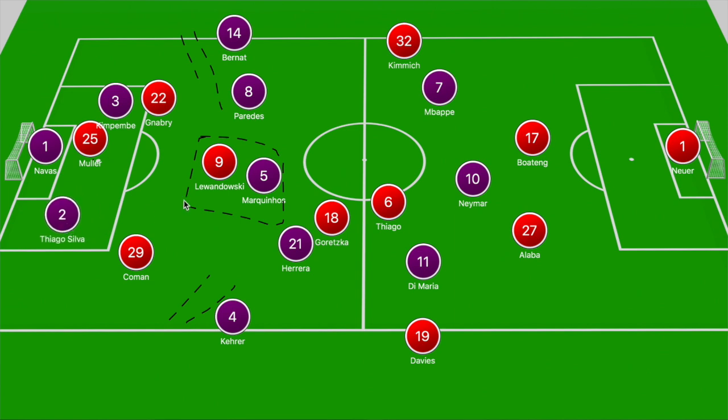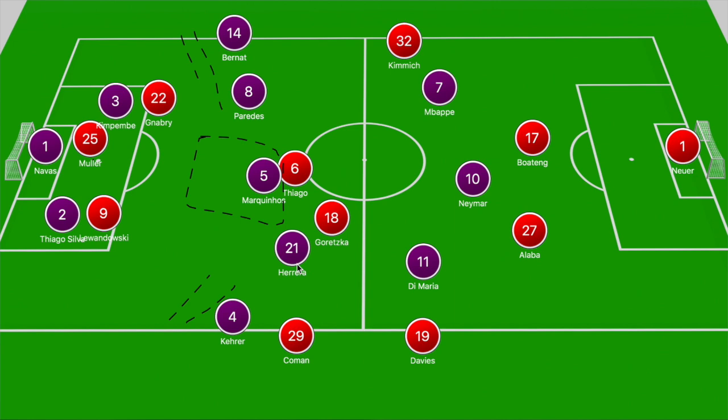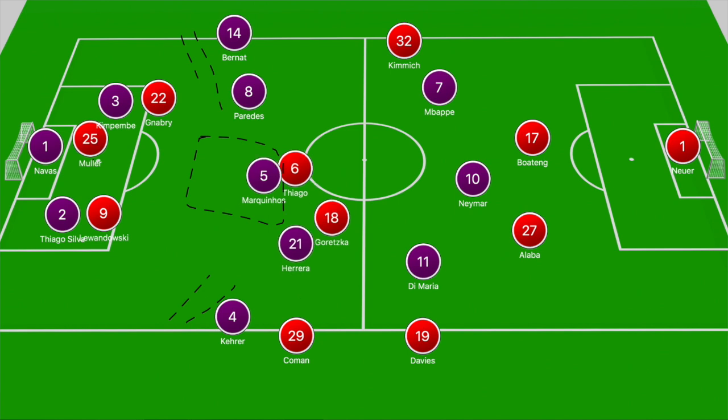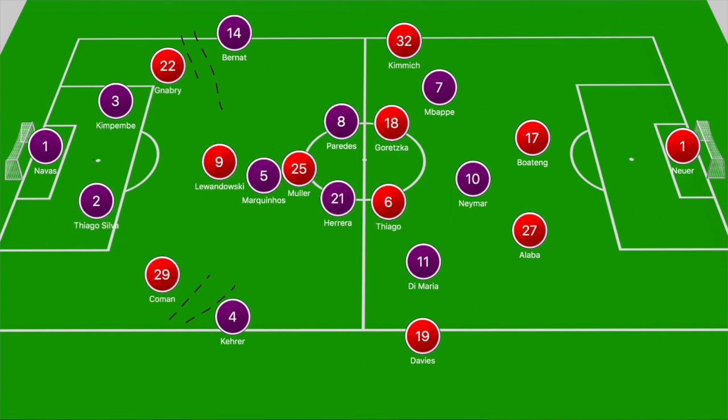And there were times where you saw Thomas Muller step forward to help out Lewandowski. There was one time in particular where he stepped to Keylor Navas. Lewandowski stuck towards Thiago Silva. And that's where you saw Thiago push forward to close down Marquinhos and force PSG over to the right-hand side, where Coman was able to close down Carrère. Nevertheless, PSG were still able to bypass that press, and it took them some time to get that going.